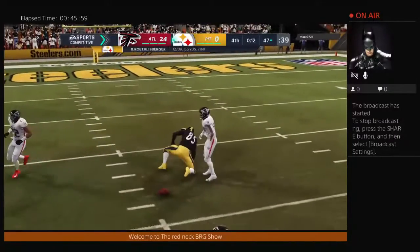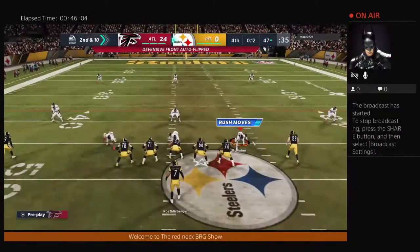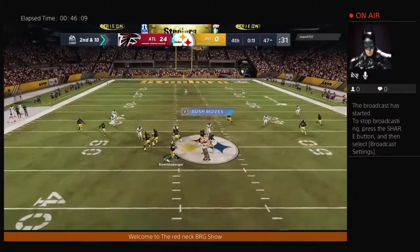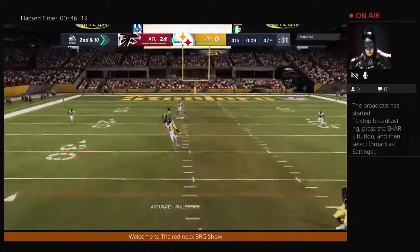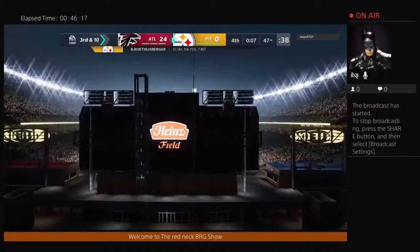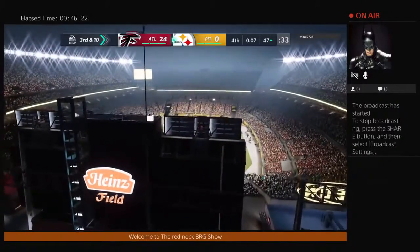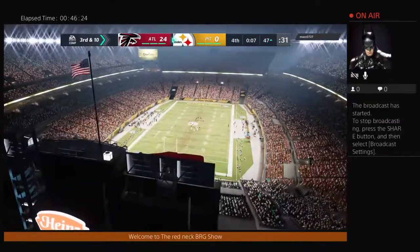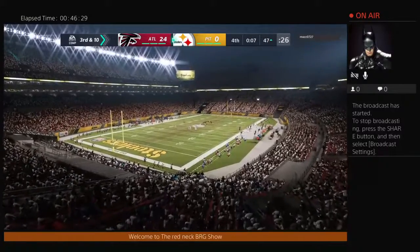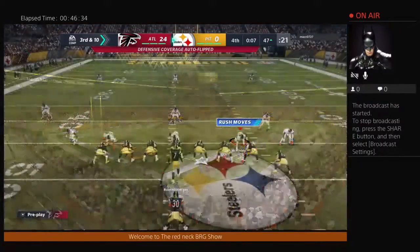Throwing to start the drive, but that one incomplete. Intended for Eric Ebron. So now 2nd and 10 after the incompletion on 1st down. From the gun, it's Roethlisberger. And that is incomplete. 7 seconds remaining. Intended for Vance McDonald. Incomplete. Brings up a 3rd down and 10 yards to go. So now 3rd and 10.